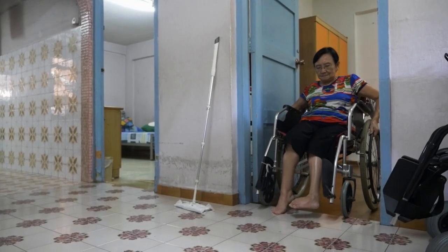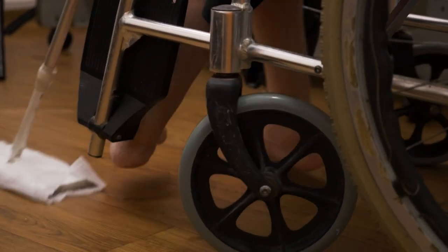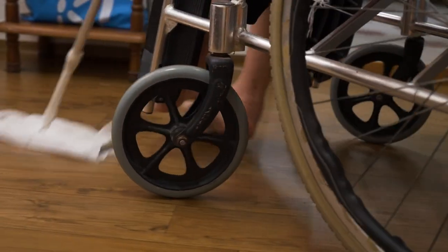For this single elderly woman, simple tasks like cleaning and maintenance have become increasingly difficult. I don't want ceiling fan. You have to stand and clean. Big. So I'm scared when I stand, I will fall backwards. Right.